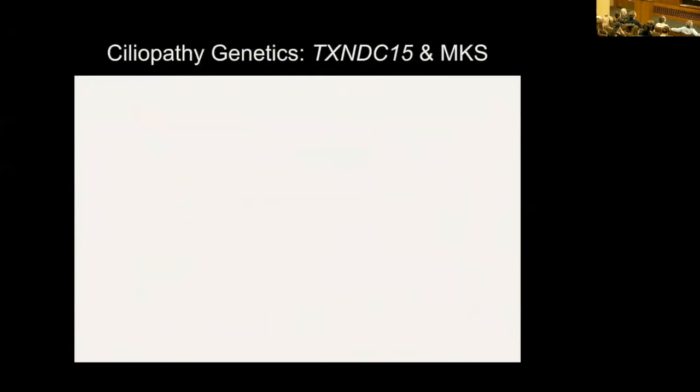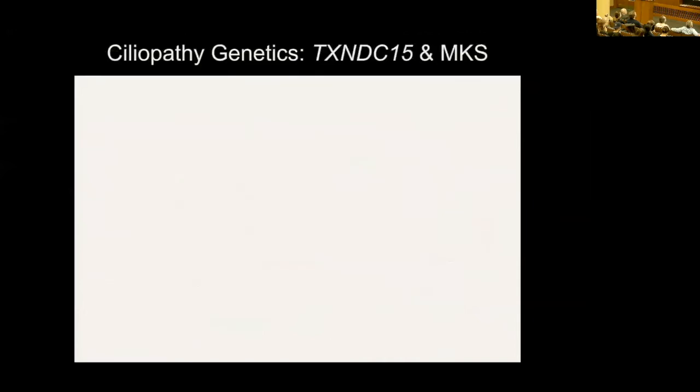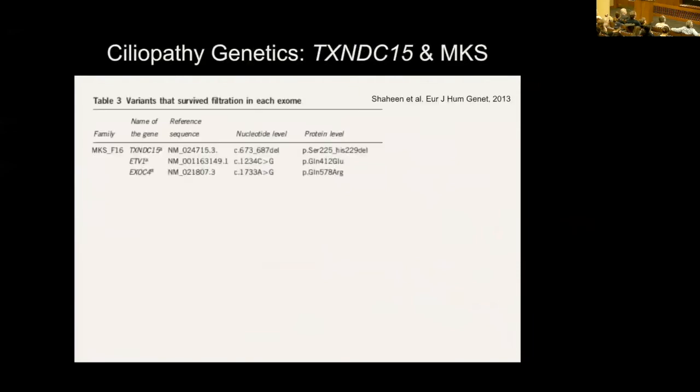So we've then followed up on a number of new genes that were previously uncharacterized and newly implicated by our screen in cilia biology to try to understand their cellular functions. And the types of lessons that we could learn from characterizing some of these new genes, I'll spend just a few minutes describing. So one thing we learned is that this type of information can be very valuable for understanding ciliopathy genetics. And this is exemplified by the gene TXNDC15.